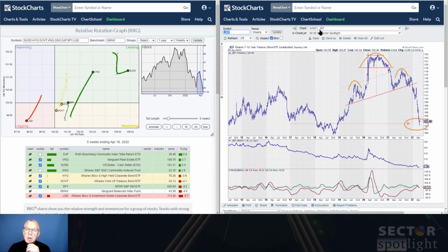If we look at bonds, then you can see that IEF, the 10-year US Treasury bond, has reached its price target based on the massive head and shoulders reversal pattern that we labeled a couple of months ago. Big question is, how will it go now? I expect, because this is clearly a support level, that the bond market will stabilize here. Maybe go up a little bit.